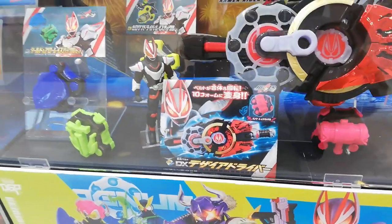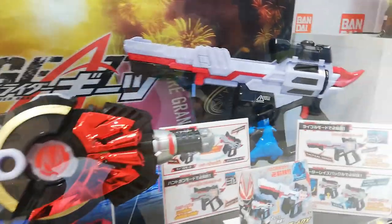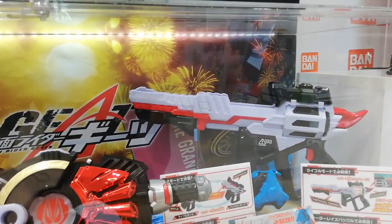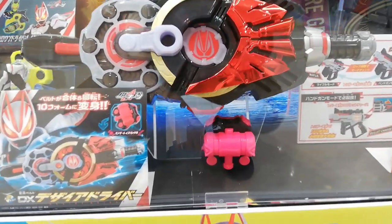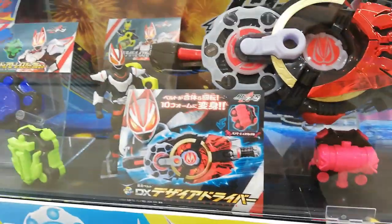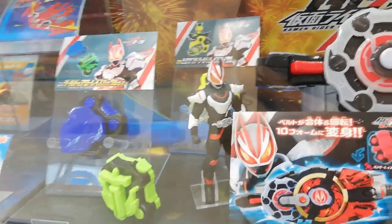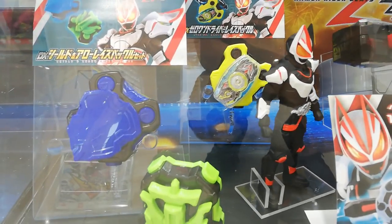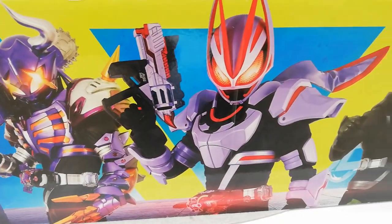They updated this section with more Geats toys. Very cool. We got the Magnum right there. The Magnum, what is it called? Magnum Shooter 40X. And then we got, of course, the driver with the Hammer Raise Buckle. And we got the puny little vinyl, and some more Raise Buckles there. We got the 01 back there. Very nice picture of the riders here.